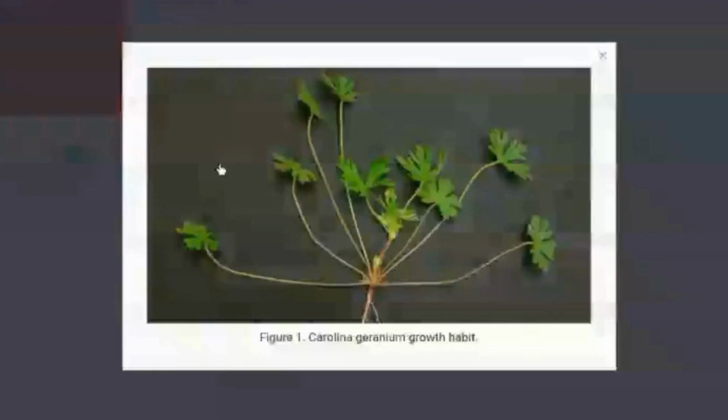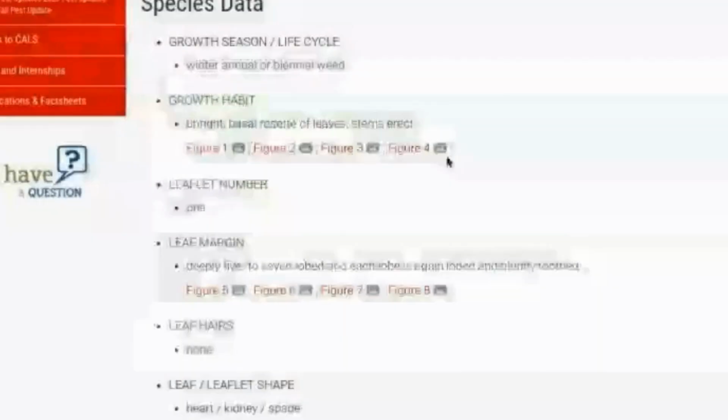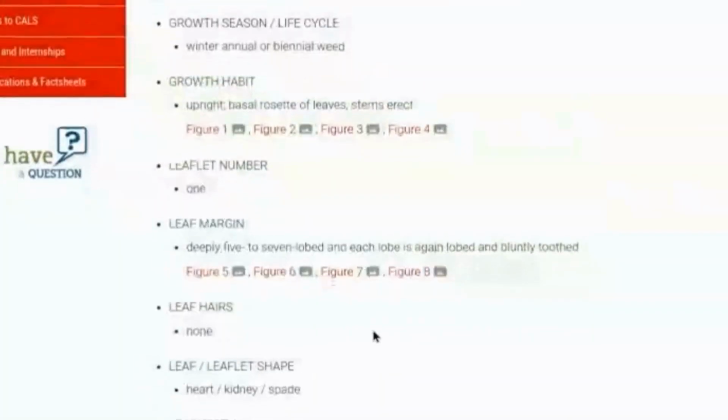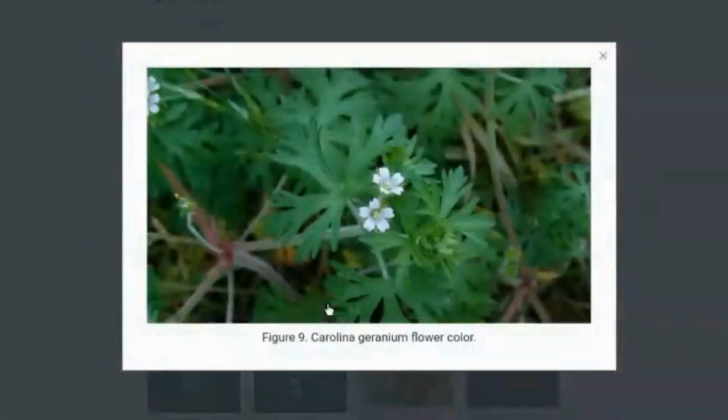Carolina geranium, that's the next weed we're going to talk about. It has deeply lobed leaves with a fuzzy texture and small pink to purple flowers. It grows in a rosette. It grows in compacted, dry soils. Commonly in the winter, you're going to see this in the early spring, January, February, March time frame. And Celsius will take care of Carolina geranium.